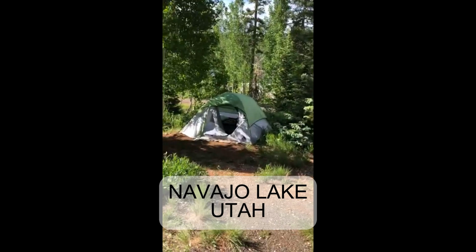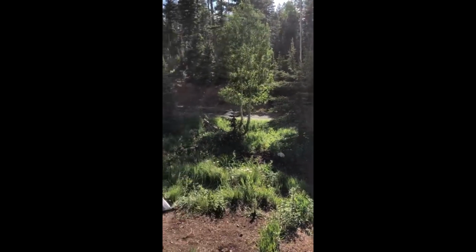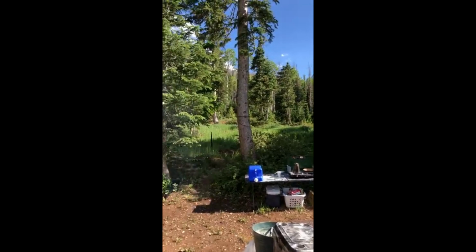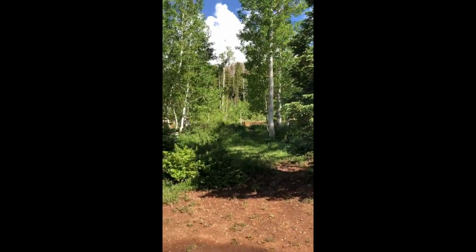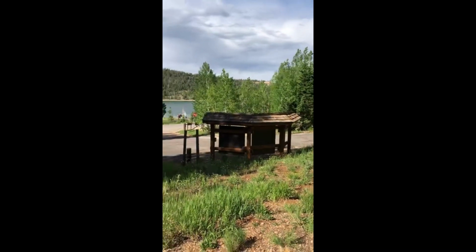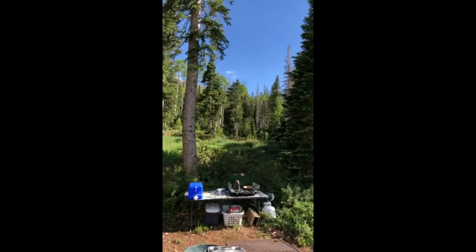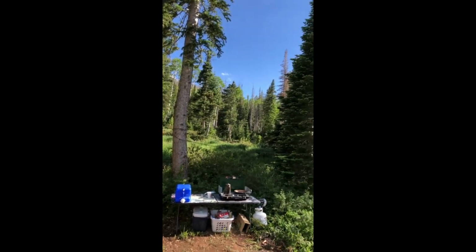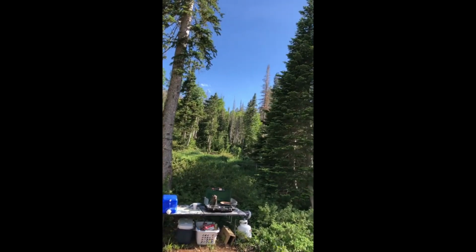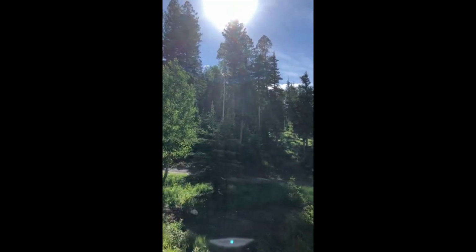Down there right now. The trail that we hiked on the other day is back there. It's a spruce trail, access to North Rim. It was about a half a mile. It's pretty cool out there. There's a bike trail that goes all the way around the lake.